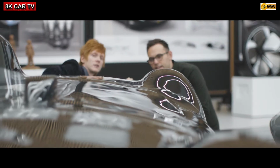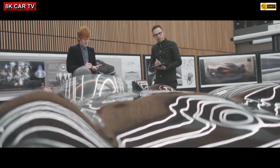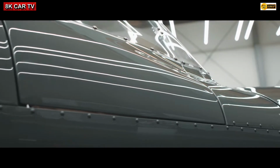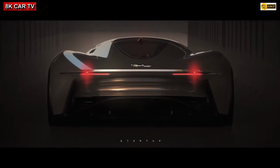We studied the shapes of these cars. We chose between different graphics that those cars have. We really wanted to get that feeling into this car, but still make it feel like a car from the future. We love the way these cars are constructed, and we want to do that in a more modern fashion. So we decided to make this car out of carbon fibre. It really allows us to create this amazing, dramatic shape.